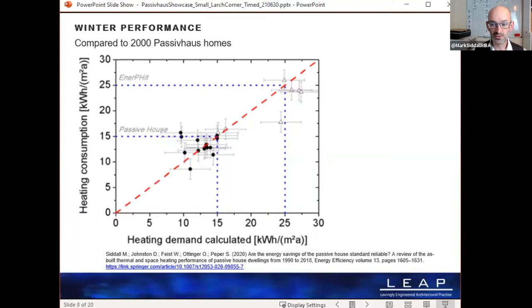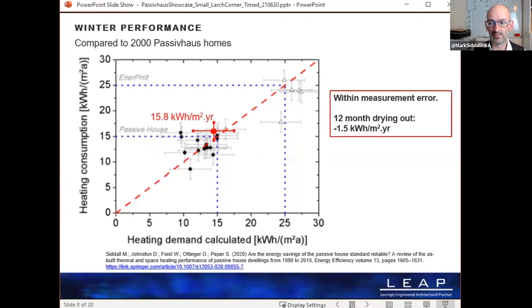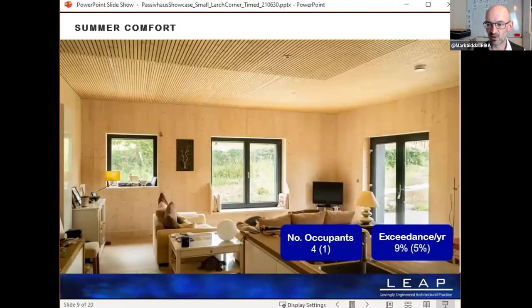I had the opportunity to work with Professor David Johnston, Professor Wolfgang Feist, Oliver Ottinger, and Soren Pepper on a paper, and we plotted the position of 2,000 different Passivhaus homes. If you put Larch Corner into that context, you can see it's pretty much performing as predicted for the year in question.